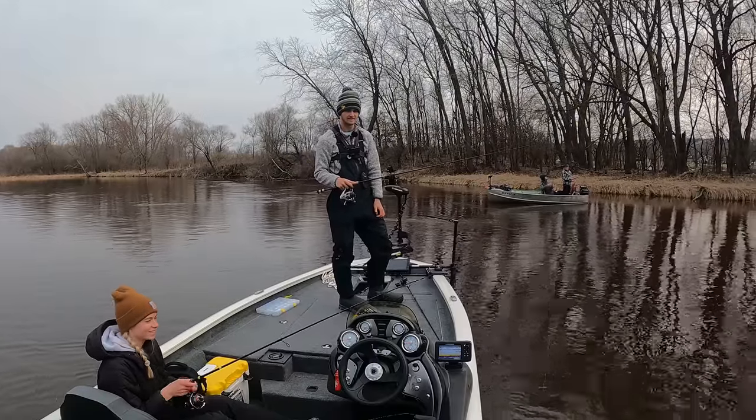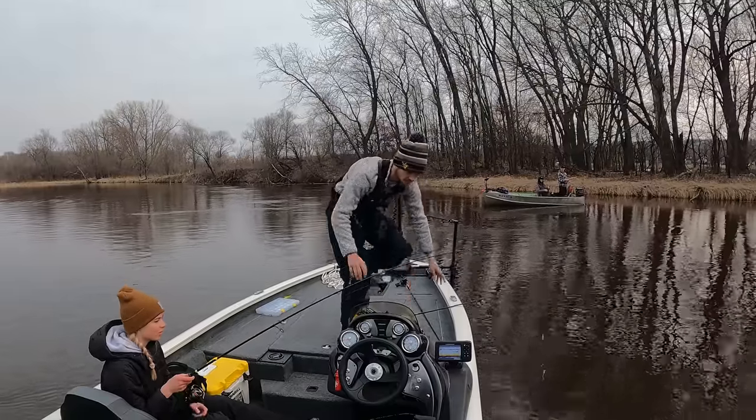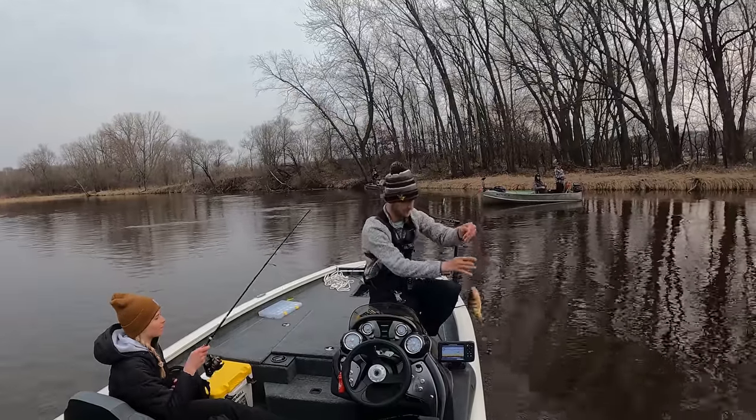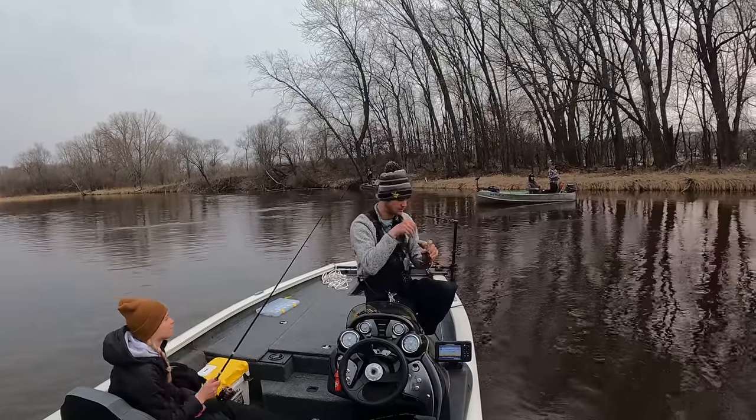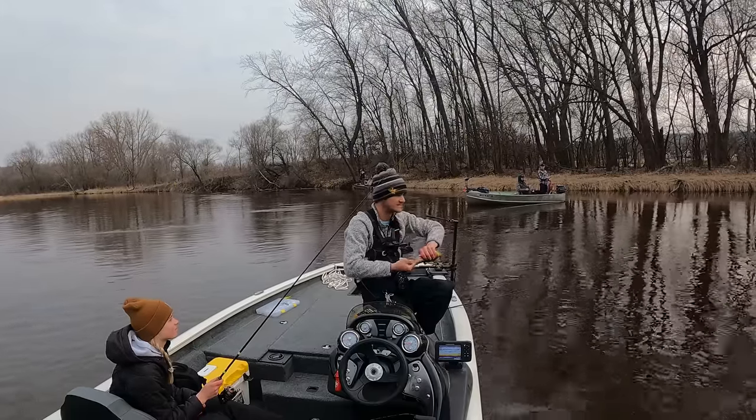You got one. Nice. All right, don't high stick it, so keep your rod right there. Toss it over. What? Yeah, it's a great fishy. Gorgeous fishy. He ate the top rig. Interesting. Might have been a little bit higher off bottom than I thought he would be.